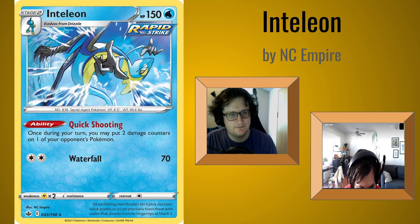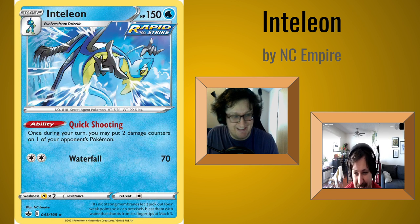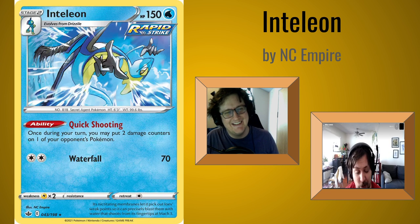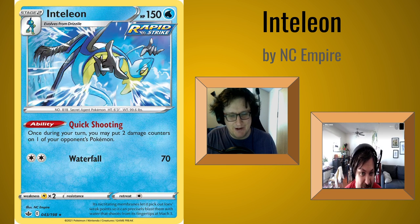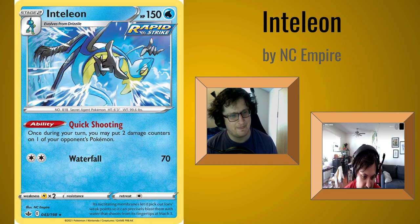Also, its nictitating membranes let it pick out foes' weak points so that it can precisely blast them with water that it shoots from its fingertips at Mach 3. Oh, wow. So I'm actually dead. You have killed me, Inteleon. Yes, it got you. It was just water, but oop, there I go. Shot through the heart. I like Quick Shooting. That's neat.